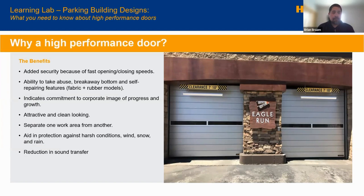Why high performance doors? Again, added security because of the fast opening and closing speeds. With these types of doors, if we dial them in correctly, we can almost eliminate, but definitely mitigate any tailgating through a parking garage structure. And I know that's a big deal. People talk about it all the time. In addition to that, for unwanted people walking into the condo garage, by setting the system up correctly, we can make sure the door is closed immediately once the car has passed through the opening. Again, the ability to take abuse, the breakaway bottom bar, and self-repairing features on the fabric and rubber door models.